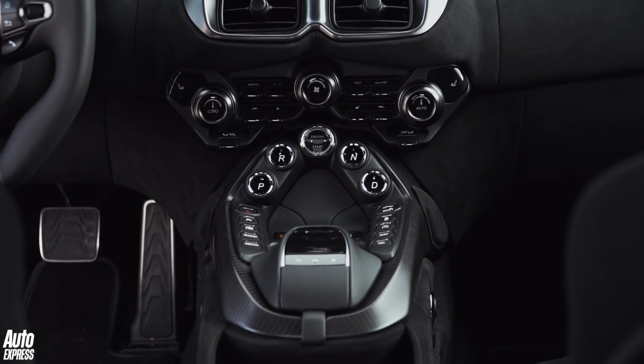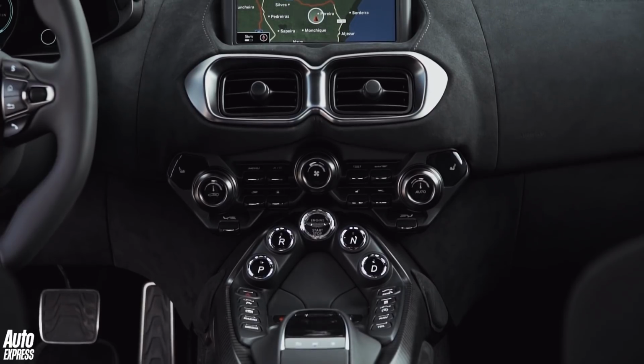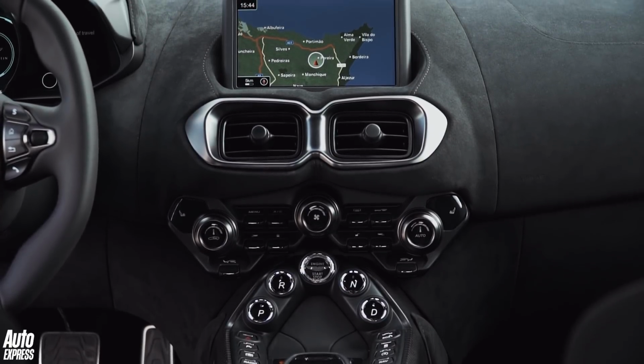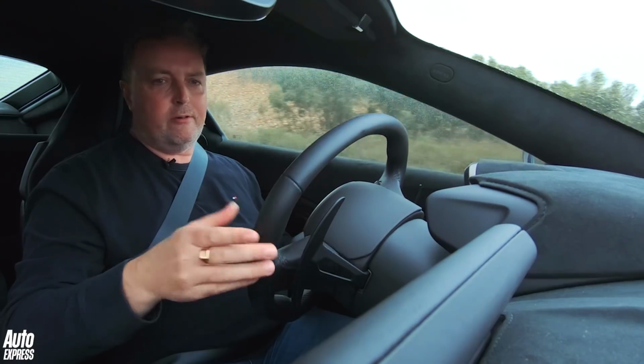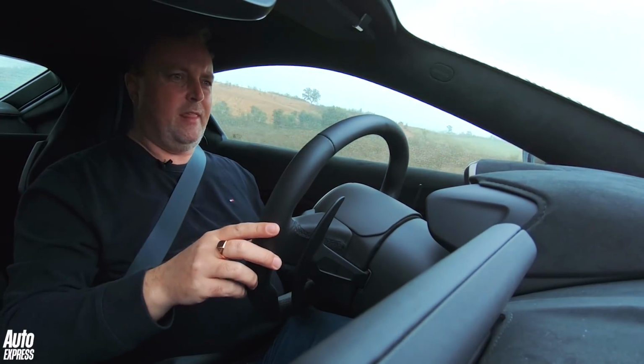The tech as well, good amount of tech in here, not quite up to those standards. For example, this sounds churlish on a performance car like this, no Apple CarPlay or Android Auto. Now, when the car's been a car for 95% of its time, you want stuff like that, don't you?